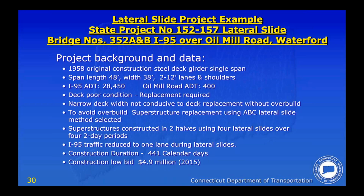The next project I want to discuss is a lateral slide project that we did. This project was bid in 2015. It's a very short span, 1958 original construction for Bridge 352A and B, I-95 over Oil Mill Road in Waterford. This bridge originally required a deck replacement as a minimum. It was a very narrow deck with substandard left and right shoulders.